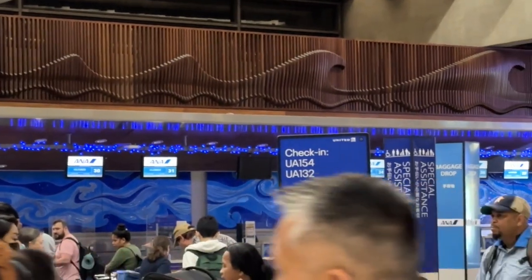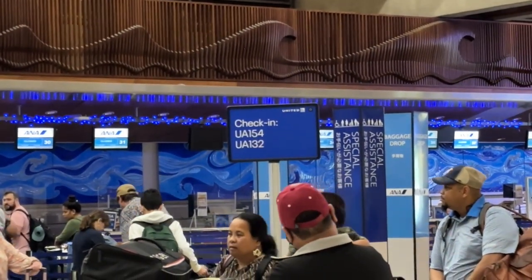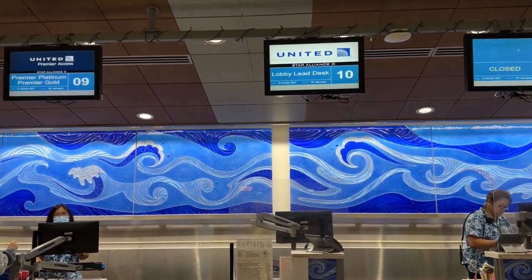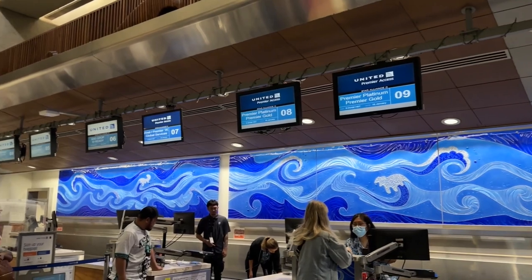per week. Now, United actually has specific lanes for check-in for their westbound flights from here. I'm assuming just because they're the only international flights United has out of Honolulu, and so they need to get all the document checks out of the way.